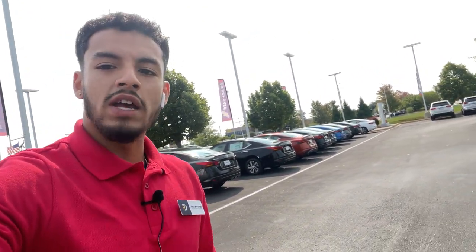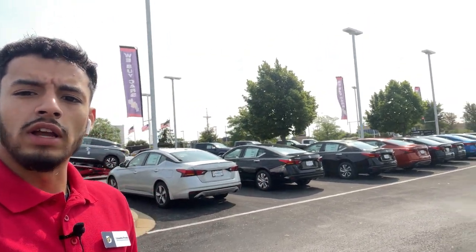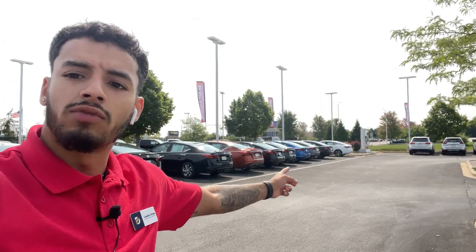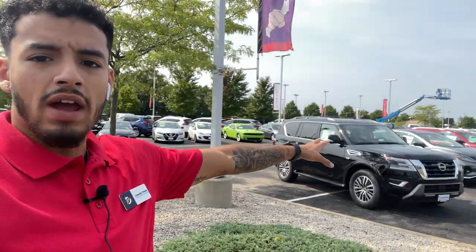Excuse my voice, I'm a little raspy this morning, but quick little inventory update. We got plenty of Altimas here. Got a couple different Sentras down here as well, different trims and models. Got more Pathfinders, Rogues over here, Muranos.